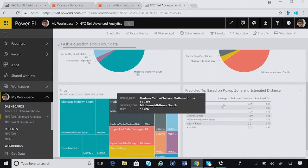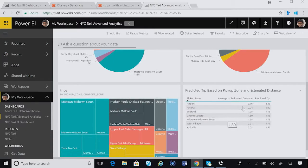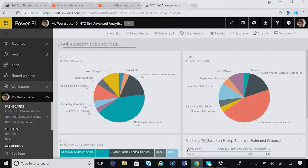And you can also look at the predicted tip based on the pickup zone and the estimated distance. This is just a sample report, but you can do wonders with this, right? You can share all these things live with the customer, saying, hey, this is your predicted tip and predicted total fare, and just grow the business as such.